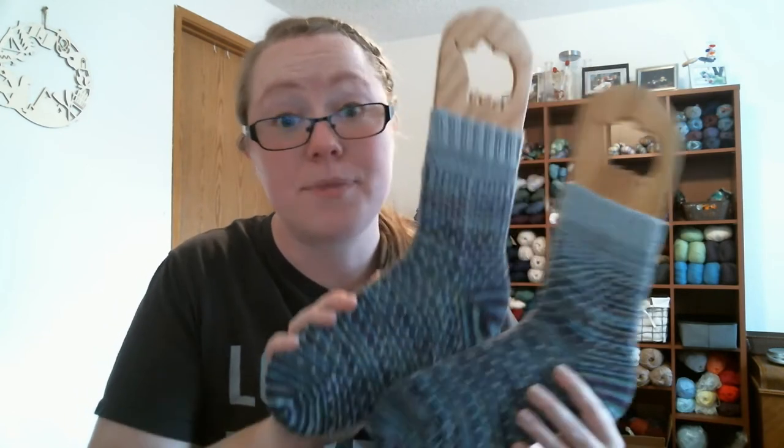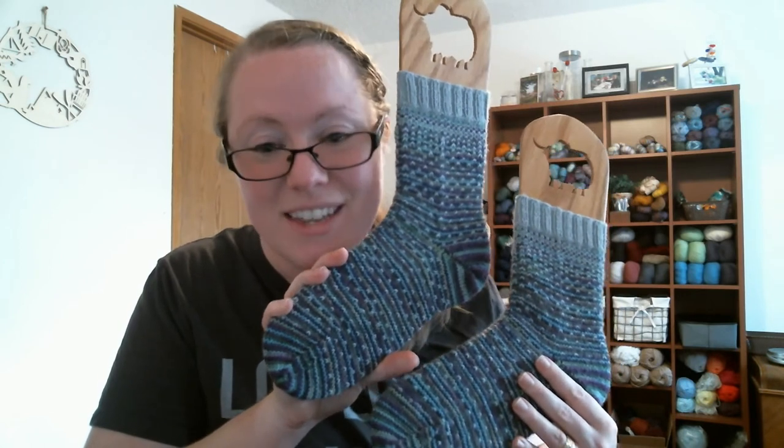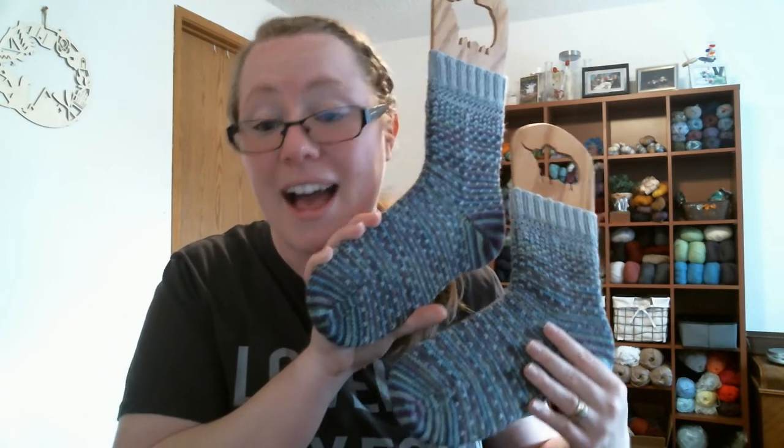So this is my first finished object that I want to share with you, this finished pair of socks. I had the first one all ready to go so that you guys would know what the pattern looked like for the knit along. And then I knit the second sock in order to create the tutorial video. So I am finished. Yay.